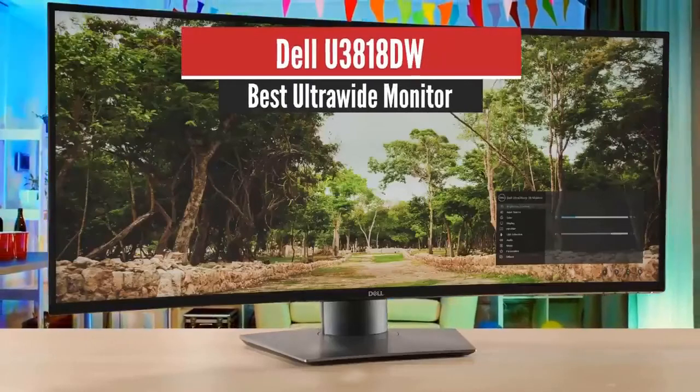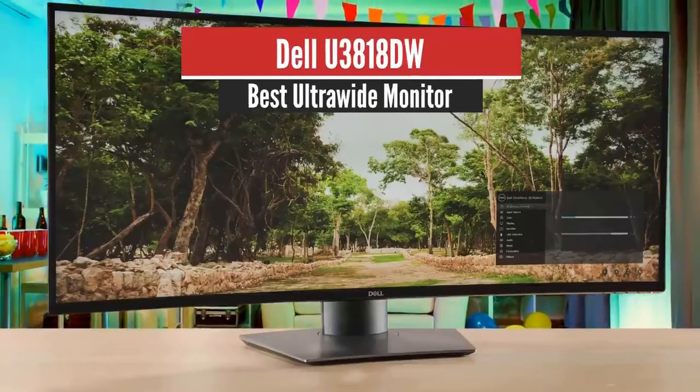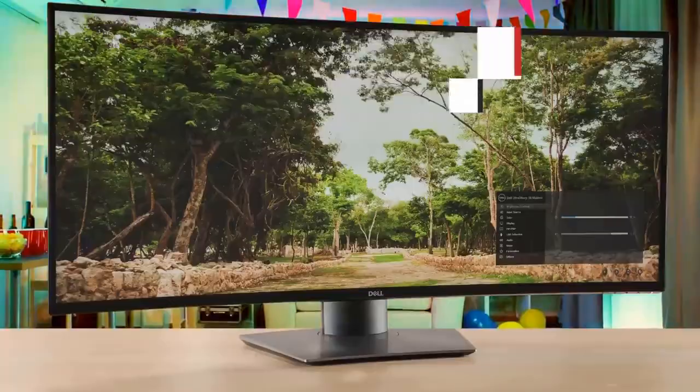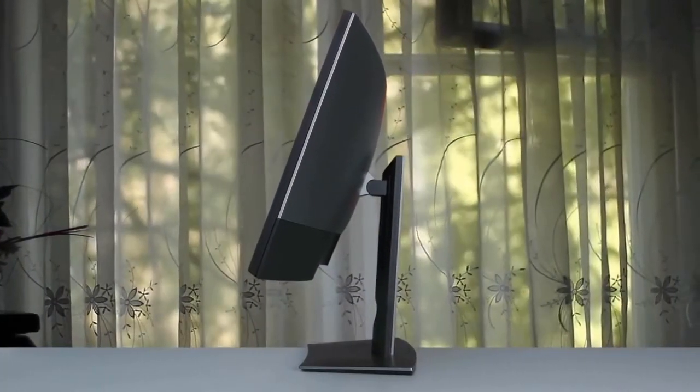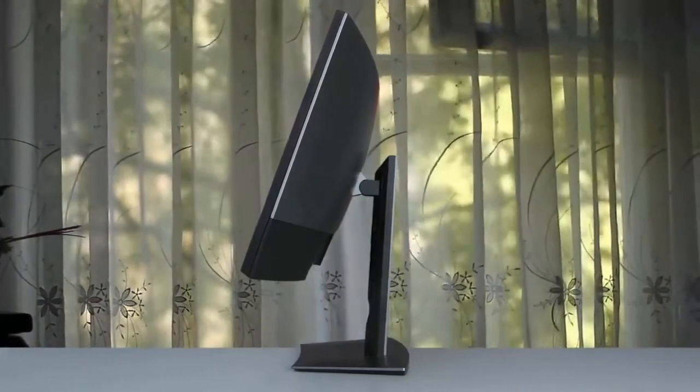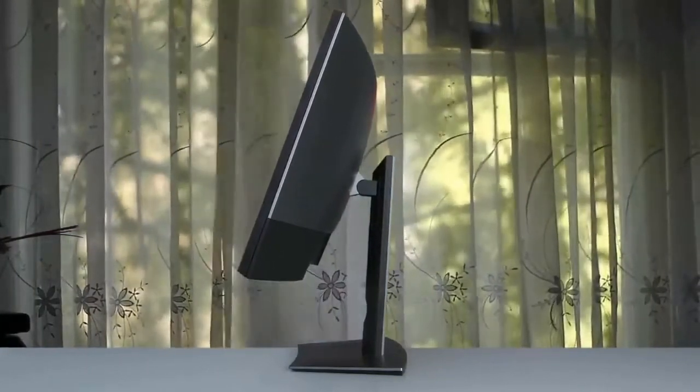Number 3. Dell U3818DW, Best Ultra-Wide Monitor. This one is a very nice monitor with a very stylish design, beautiful display with amazing color accuracy, and with a great overall performance. It has many great features.